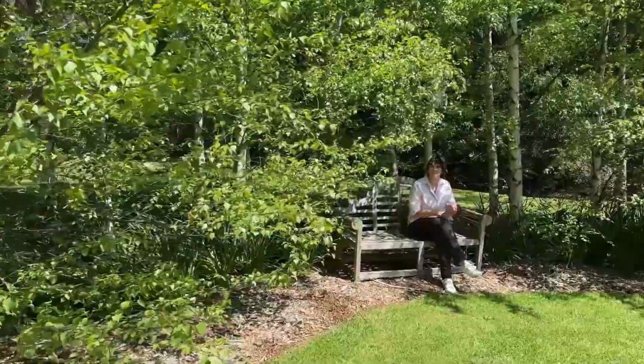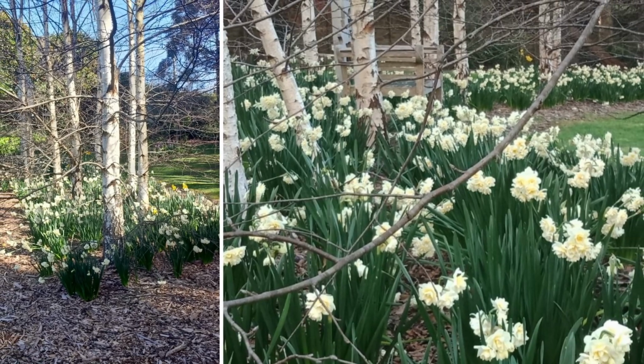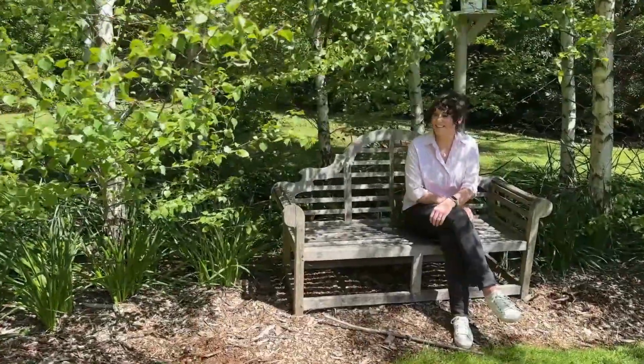Planted beneath these silver birch are thousands of jonquils that come into flower before the silver birch put on their leaves. So can you picture this in early spring and this is a sea of jonquils. The smell would be amazing as well.